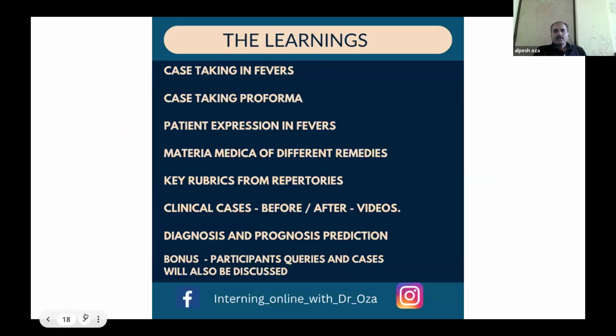So that's the end of my session, and I have a very interesting workshop coming up, which is about how to handle different fever cases in your clinics. You can see that there will be a range of learnings covered: case taking in fevers, case taking proforma will be provided, patient expression in fevers, how to convert it to rubrics, the different materia medica of remedies, key rubrics from repertories, and it will be with before and after videos.